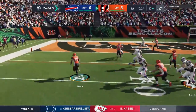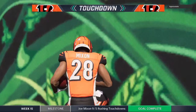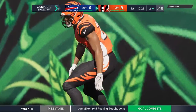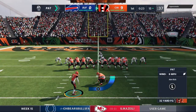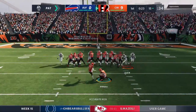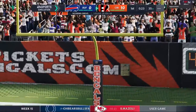On 2nd down, here's Mixon. And he'll take this into the end zone for a Bengal TD. Joe Mixon, his 14th touchdown now on the year. And the Bengals add on to their lead. People always talk about one of his biggest strengths running the football, vision, and he found the spot there, went into the end zone. You're exactly right about that.